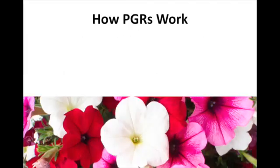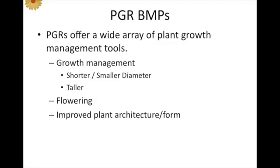So now, I want to shift a little more into how PGRs work. So the main things that we're looking at for best management practices are growth control. Shorter plants, smaller diameter, but we got a lot of PGRs in that toolbox, the overall toolbox. We also have some that can make the plants taller. So we can stimulate the growth, like Fresco or a Fascination application. We also can affect flowering. We also can influence the overall architecture. So there's a lot of different attributes that are there.